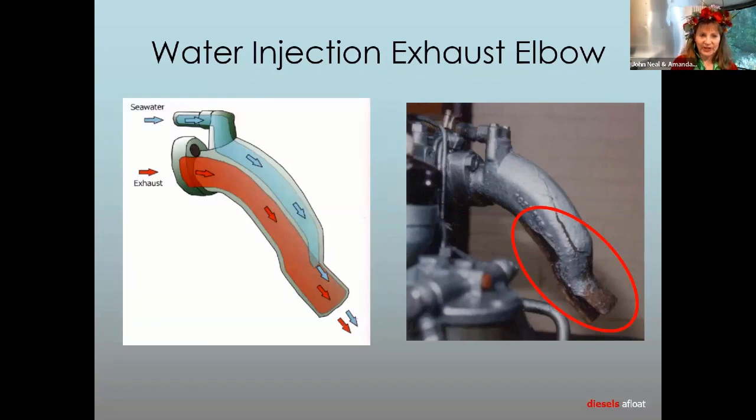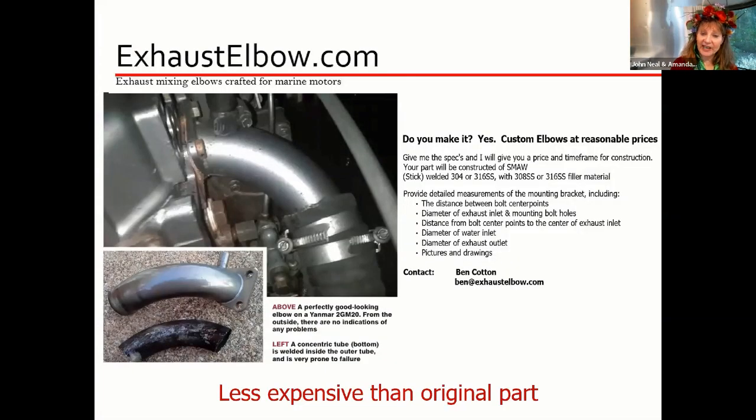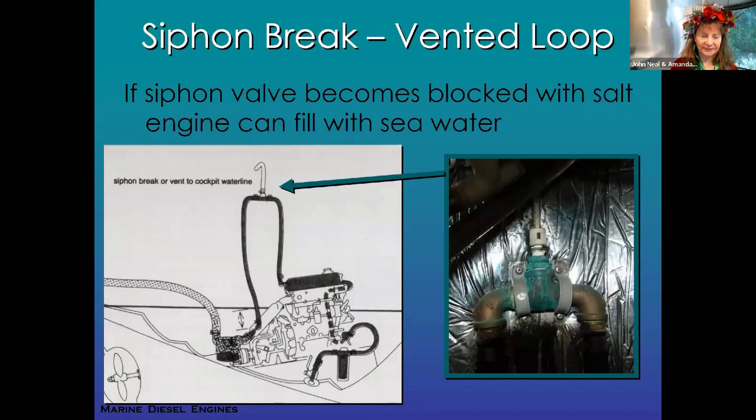It doesn't happen out the elbow, and the elbow's basically corroded to pieces. Here's a cutaway on the right of what happens. It just ends up this big mess. ExhaustElbow.com is a company that replaces exhaust elbows for a fraction of the price that, say, your Yanmar dealer would charge. So that's a really good company and something to look out for with your engines.